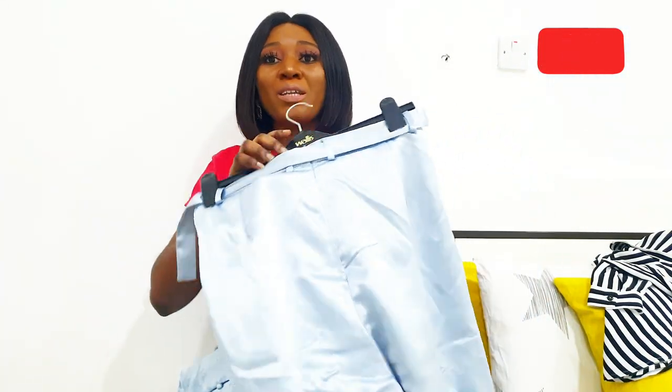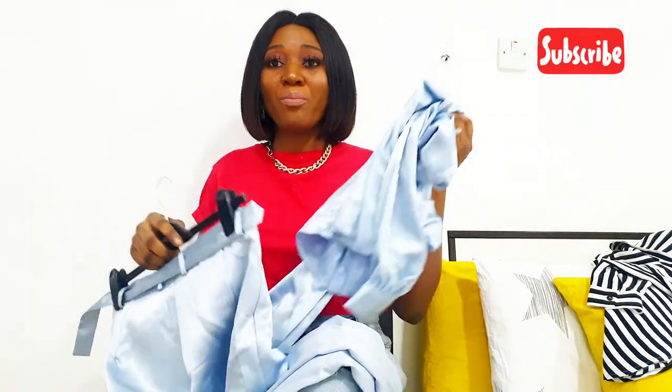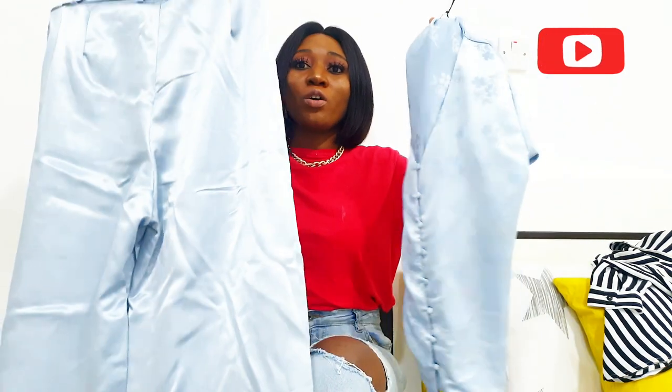For this blouse, what I did was I matched it, because they had it separately. So I matched it with these pants. They had three different blouses that are meant to go with this pant. So I picked this design. There are other designs. If I get a picture on their website, I'm going to display it on the screen. They have different designs. I just decided to pick this one because I wanted to do a full monochrome or pastel color, and I love the color.